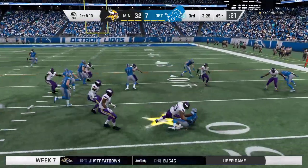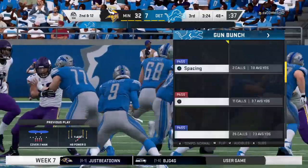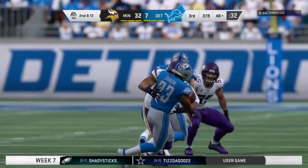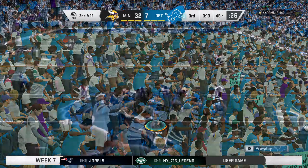From the gun, a run for Johnson. And they go backwards here, losing yardage back at the 48-yard line. It'll wind up being a loss of 2, and it'll be second and 12 at the 48-yard line.